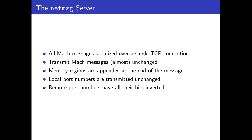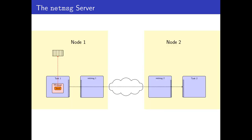but that hasn't been a problem. You'd have to hit 2 billion ports before you'd run out of 31 bits of port space. And that just hasn't been a problem. So we cut our port space down from 32 bits to 31 bits. Half of them are local, half of them are remote. And that's how you send these messages around.